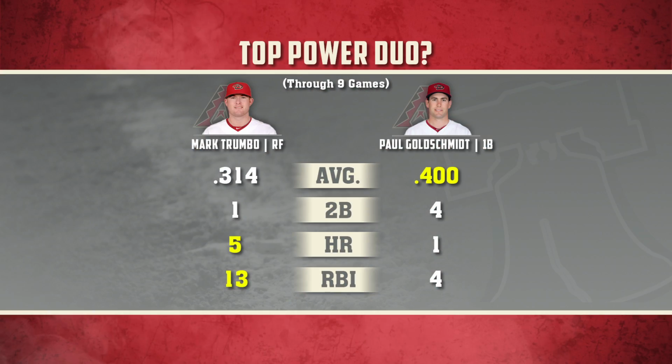Let's go out to the NL West with the Arizona Diamondbacks, and they've got a hell of a 3-4 punch in the middle of that order. Obviously, Paul Goldschmidt, but also they bring in Mark Trumbo this year, putting on a power display. Yeah, I wasn't really high on the Mark Trumbo trade this past offseason because he's a guy who has like a .300 on-base percentage, strikes out like 175 times a year.